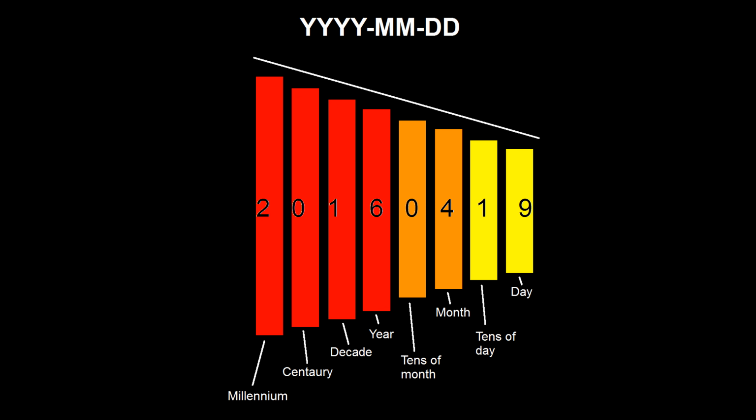If you look at the year-month-day format, you can see that it goes down in perfect logical descending order. The largest digit, which is the millennium, is at the beginning and the smallest digit, which is the day, is at the end. This is why year-month-day is the most logical date format.